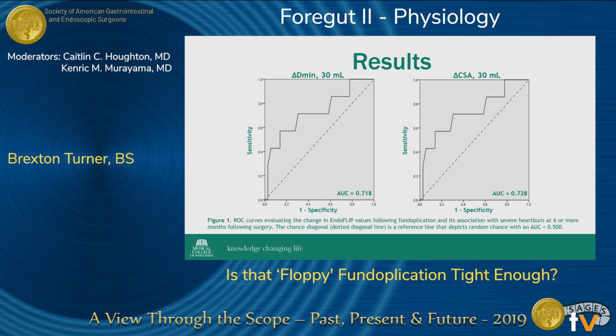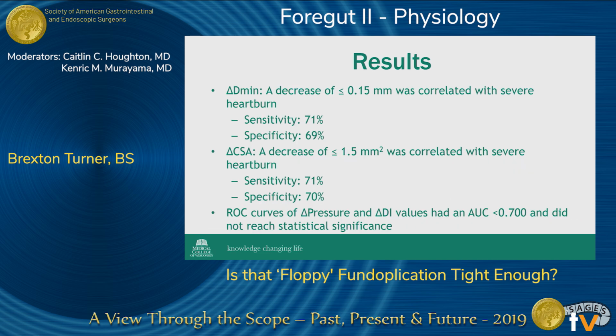So now that we have established that there's some sort of correlation between these two variables and the outcomes, we want to look at where along those lines is a good separation point. And so here they are. For the change in d-min, we found that a decrease of less than or equal to 0.15 millimeters was correlated with severe heartburn.